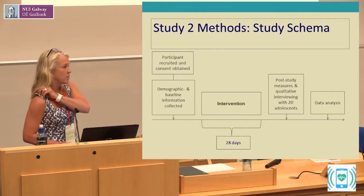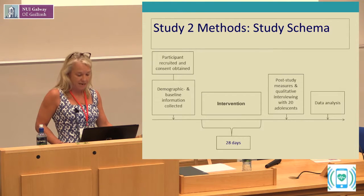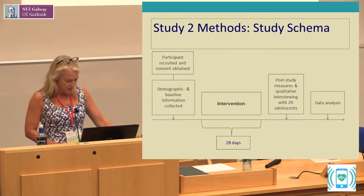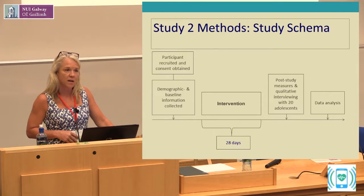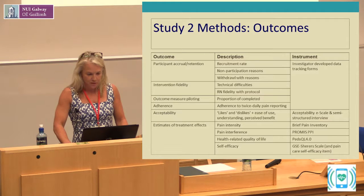So we brought them in, we collected some baseline information and outcome measures. They used the app for 28 days. We then did post measures on them, and we also interviewed 20 of the 40 teens that participated in this trial to get more qualitative feedback about their experience.